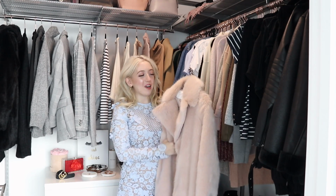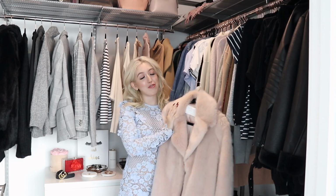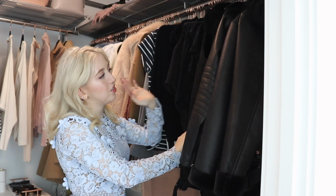Anyways, so yeah, I love to wear this coat. I also featured it in my fall fashion guide. Moving on to the last section. Here I have all my black tees and jeans.